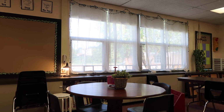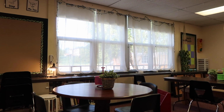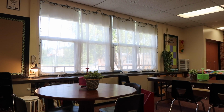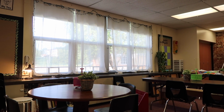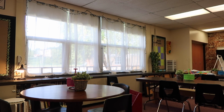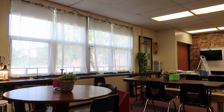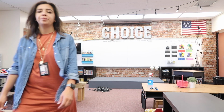So even though the lights around my windows don't exactly work at the moment, I really like not having my bookshelves right in front of them. It just lets in so much more light. It feels so much more airy. I may be considering not putting it back up.